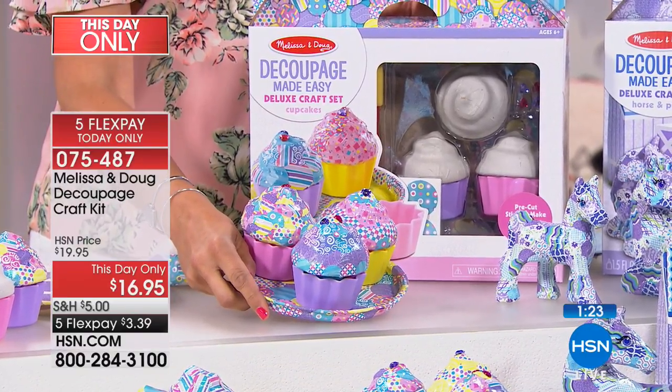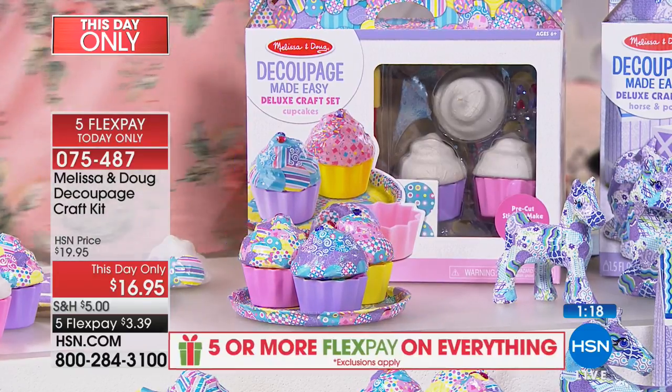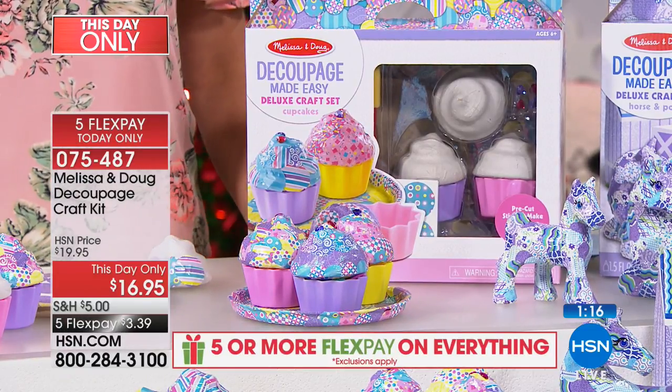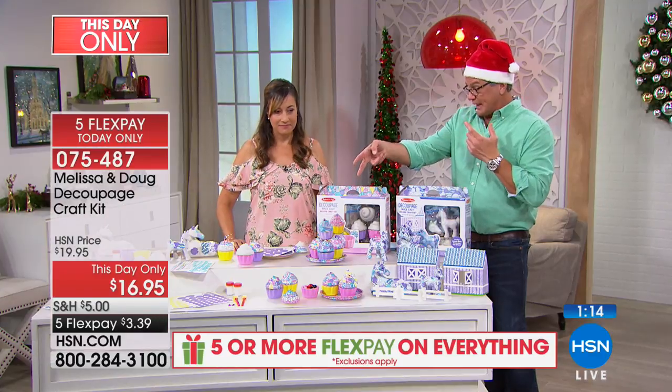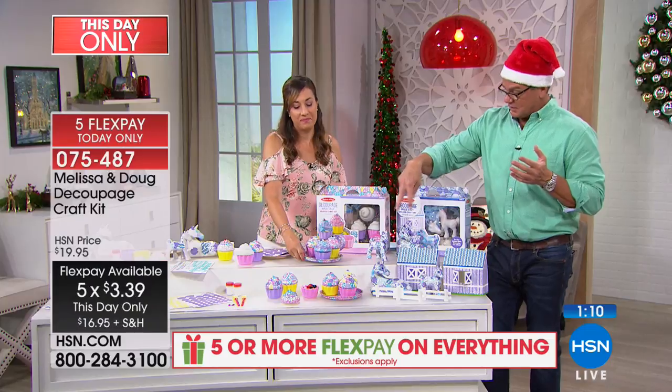Isn't that smart? Simple for mom and dad. Think about this too. If you're having like 5 or 6 kids over and you bought 5 or 6 sets of these. I agree. I mean, ideal. Or literally, if you had 5 or 6, you could get two sets because each kid could take home their own cupcake. Of course. Or you could have them take home their pony.